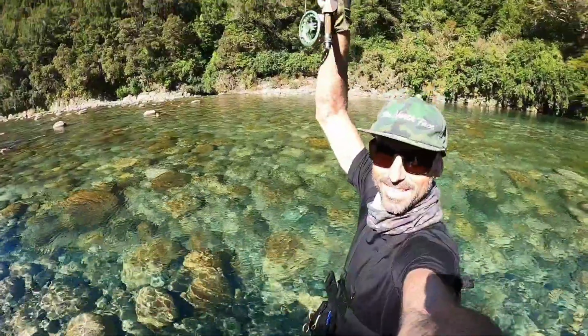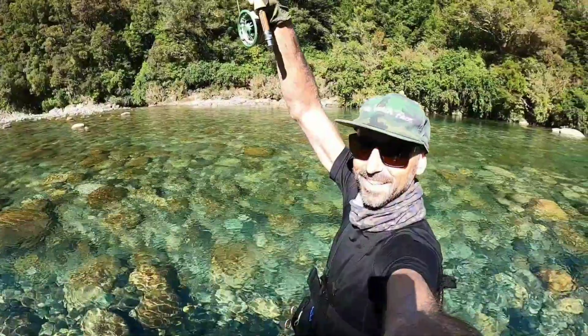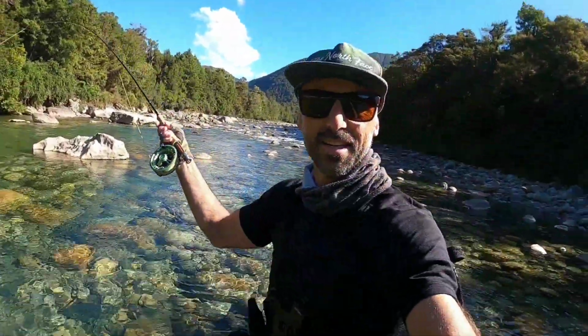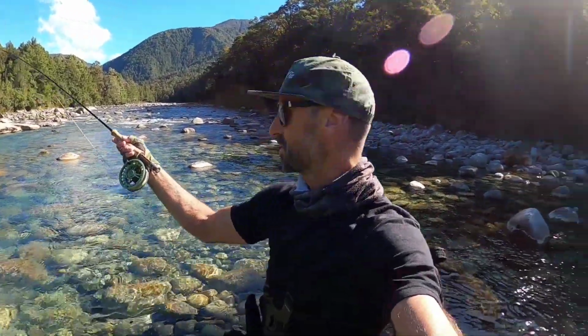Under these bluffs, sun shining down. I'm pleased I took the pack off. Yeah, I'm pleased I took the pack off. This could have been tricky.